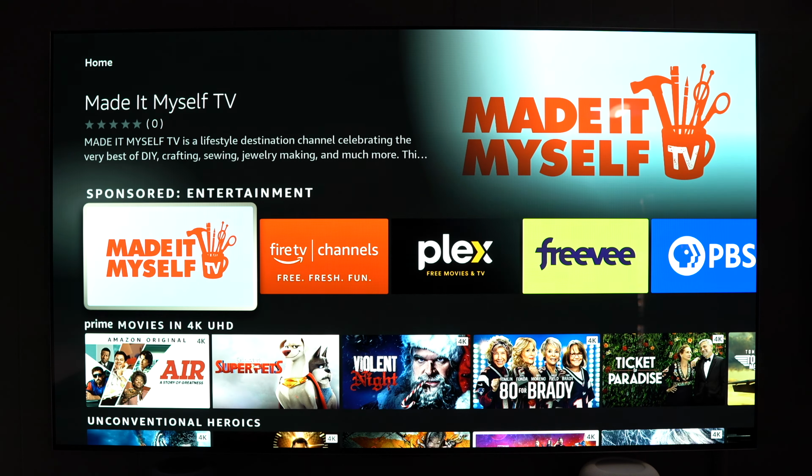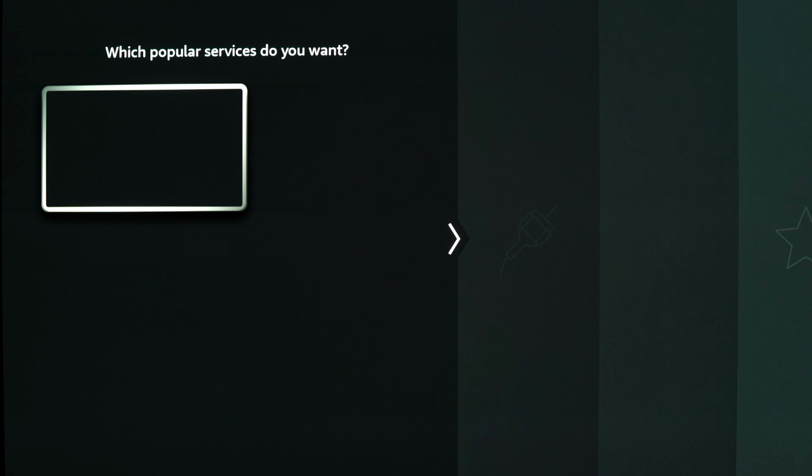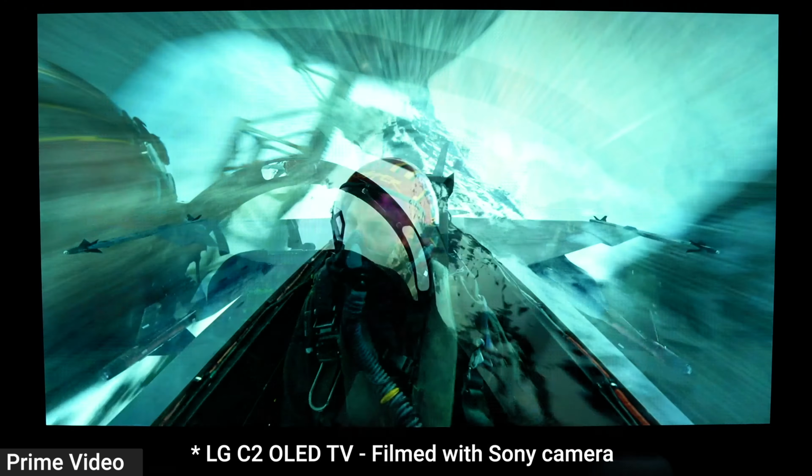When setting up the Max, you get to this screen where Amazon lets you know that all the different streaming apps are free to download, but some of them will require you paying for a subscription. In using it, I think the image quality looks great across the different services.